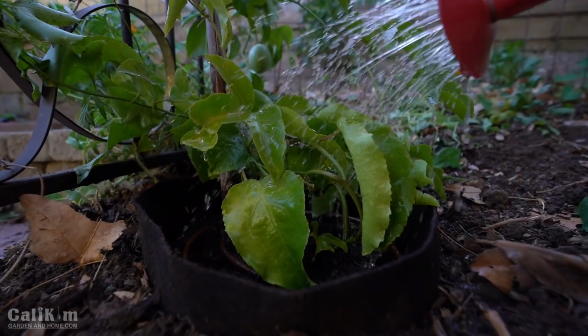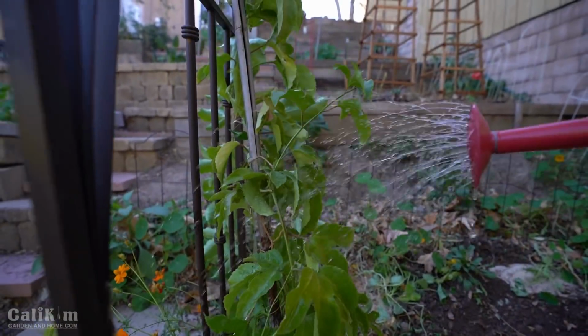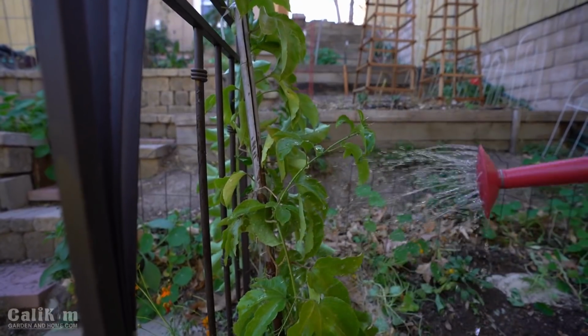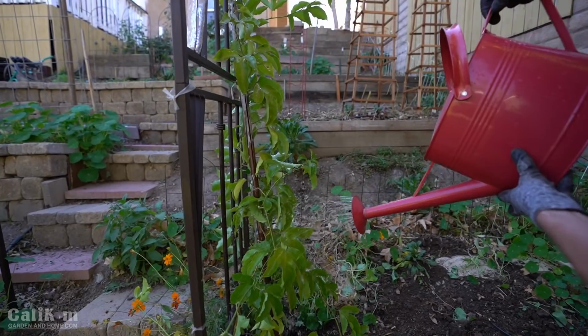And I'm also gonna give the leaves a little dose too. That's called a foliar feeding. And the leaves actually take up the fertilizer very, very quickly and help the plant just take off.